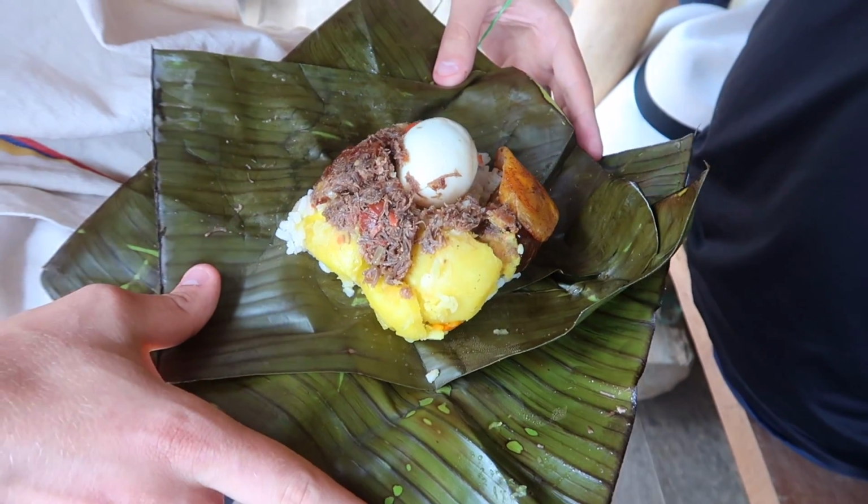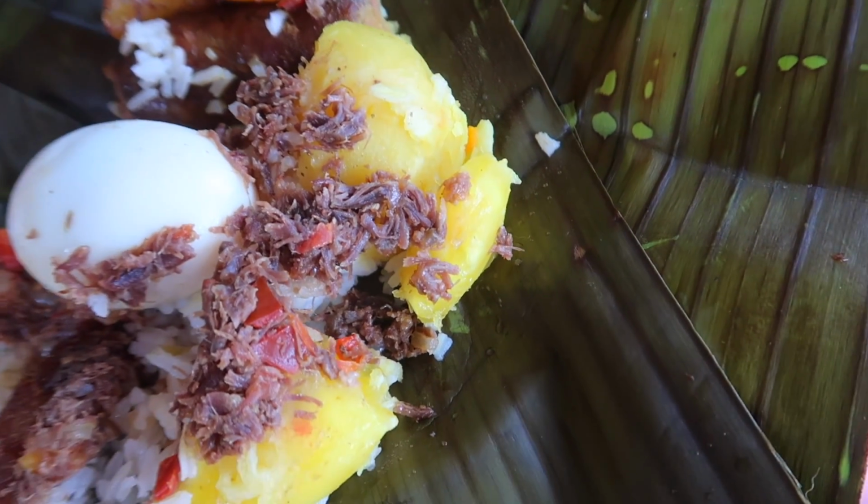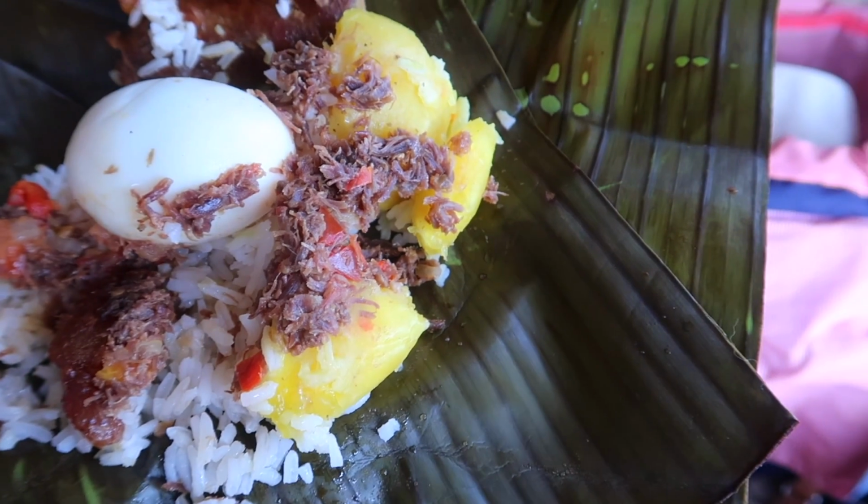Wow. So this yellow right here is a tuber vegetable known as the yuca, which is very similar to a potato, but it is a Colombian native.